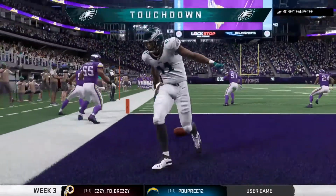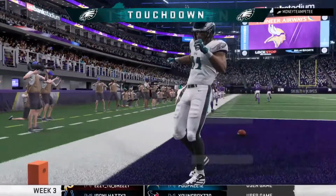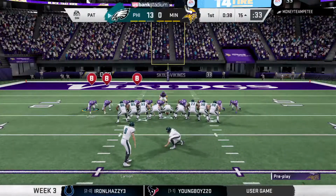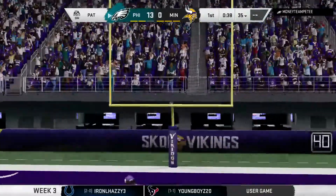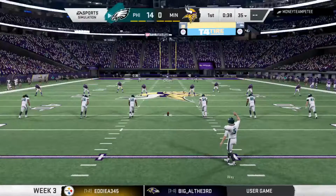Goes into the end zone. Touchdown, Philadelphia. A 7-yard touchdown grab. And the Eagles able to push further out in front. Extra point by Carlson, up and good. And it's now 14-0.